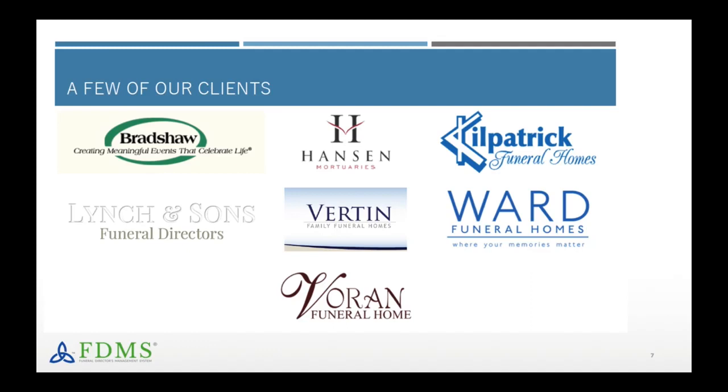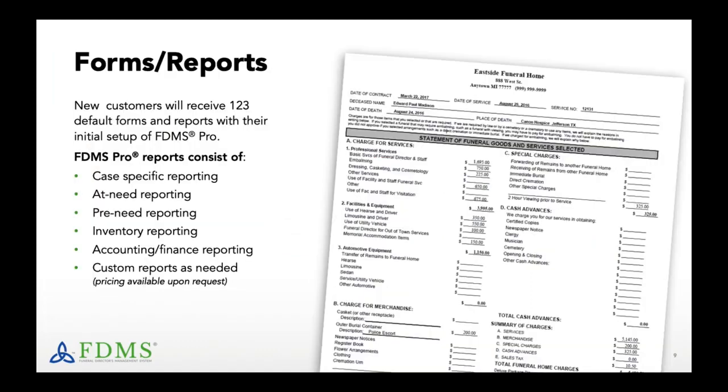Here are some of our largest clients. Now I can show you the details of the program. I'll show you some of the reporting that we do that is specific to the cases, at need, pre-need, and inventory. Just to give you an idea, we do have a number of accounting reports that are available to you in the system, and we can create custom reports for you and your organization. The materials you're using now can be recreated in FDMS.